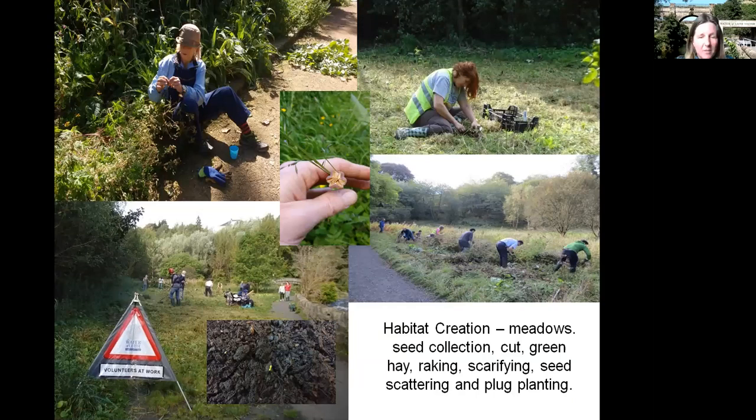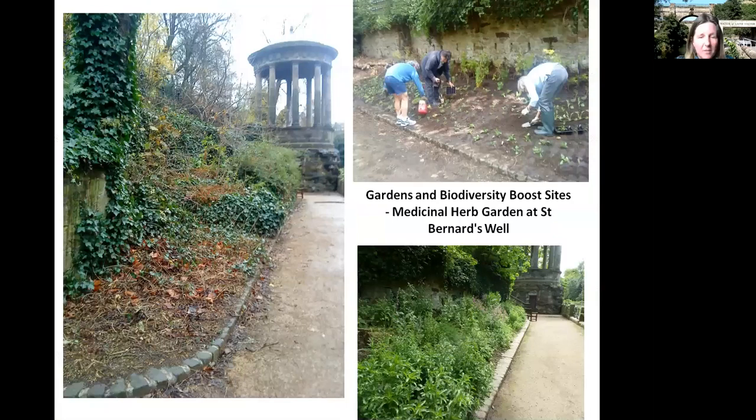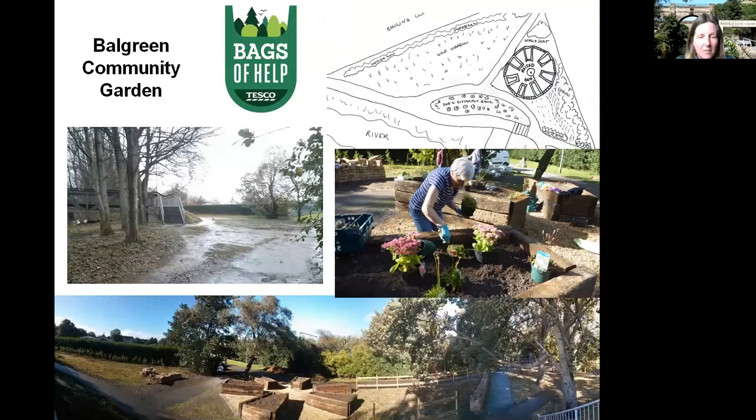We also create small garden projects up and down the river. We have one in Balerno. This is one at St Bernard's Well, a medicinal herb garden there. And we fairly recently put one in at Bell's Green, converting a corner of nothing really, which was just used as a turning circle, into quite a nice community garden project that was funded by Tesco's Bags of Help.